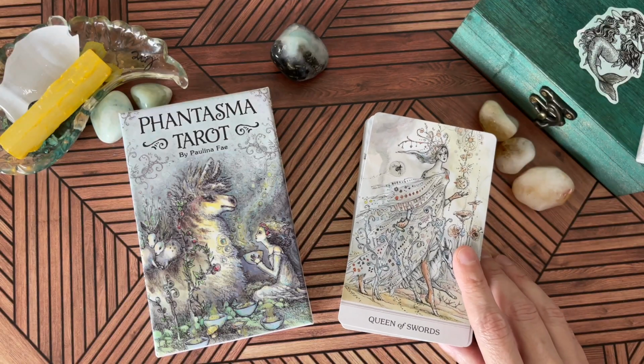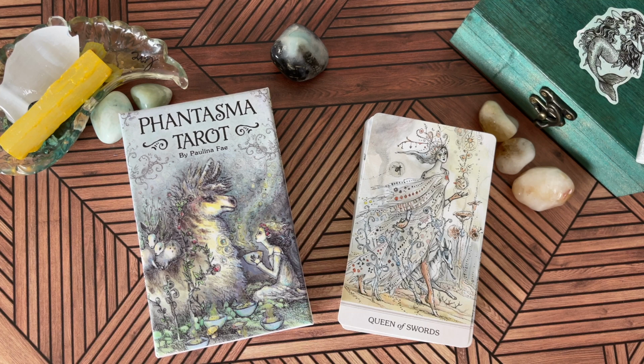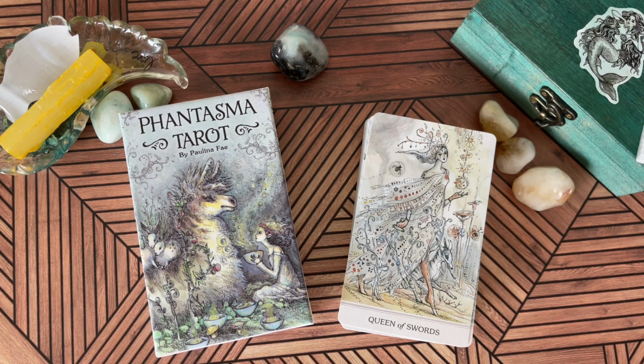So that is it. I hope I gave you enough information for your purchasing decisions about this new deck, the Phantasma Tarot by Paulina Fae. I tried to cover it all: cardstock, box production, the images, comparison with her other decks, just in case you have all of her other decks.